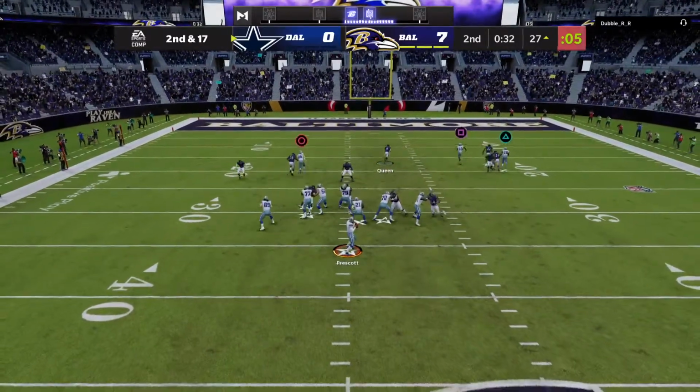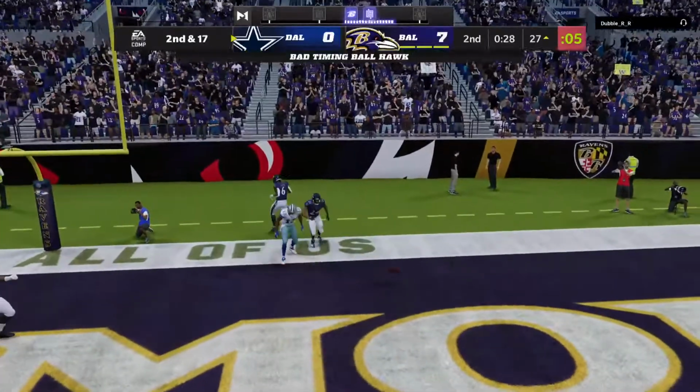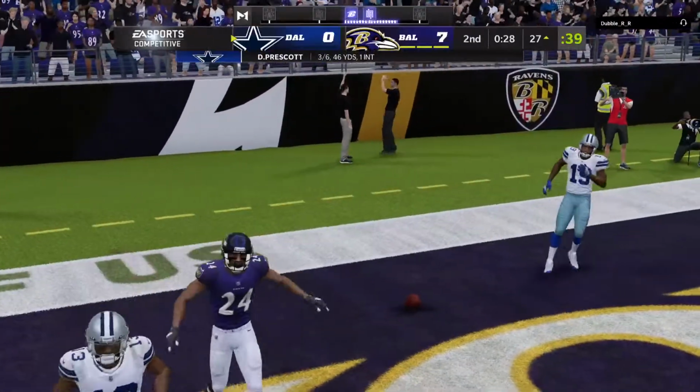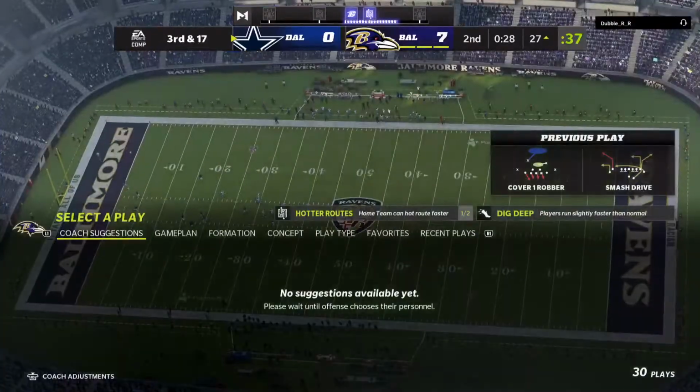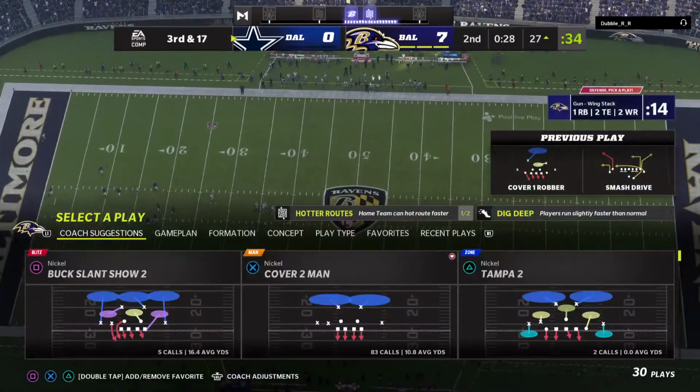Another try after the first down sack. Prescott looking for the end zone. And, oh, that one going to wind up incomplete. Nearly an interception in the end zone. Probably should have been. Third down coming up.